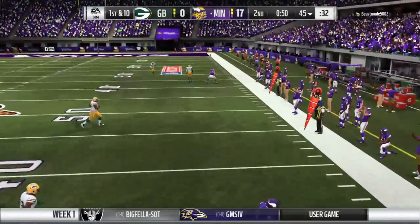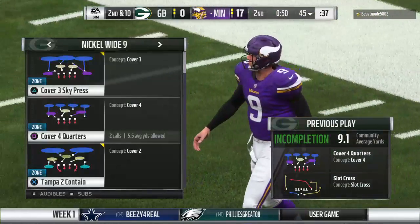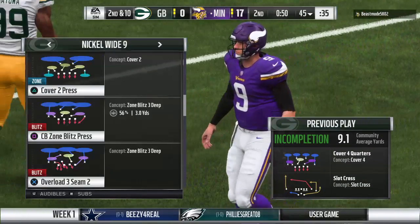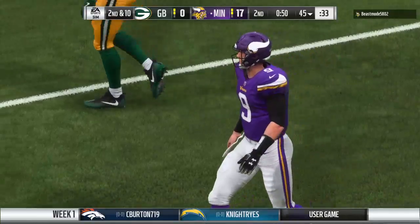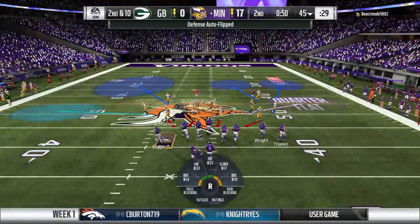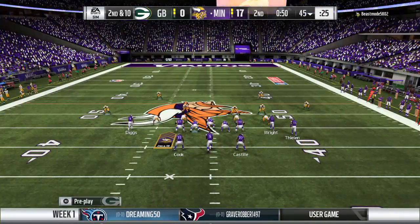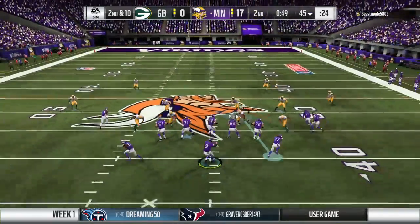Escaping the pressure right. And he'll toss this one incomplete. Seeing no options, he throws it away. What's the old adage? Be quick, but don't hurry? Well, that went right out the window there. He was hurried, harassed. That ball had to be gotten rid of. Otherwise, he was going to get sacked. An incomplete pass on 1st down. That leads to a 2nd and 10.